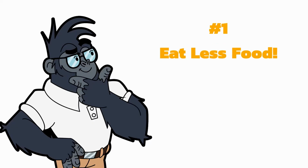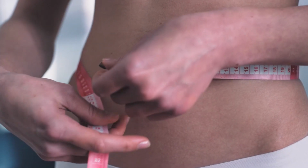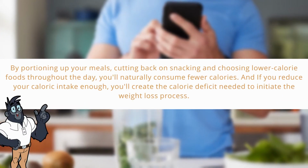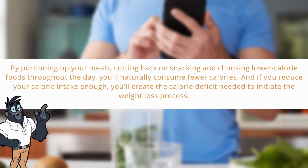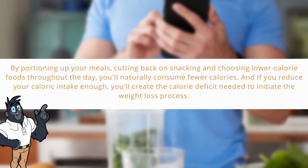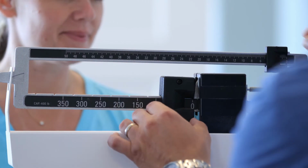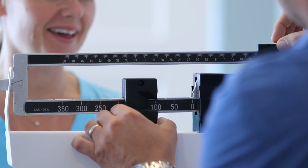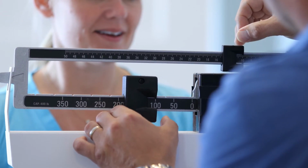Number 1, eat less food. If you want to lose weight, you'll need to cut calories from your maintenance mode to see results. By portioning up your meals, cutting back on snacking, and choosing lower calorie foods throughout the day, you'll naturally consume fewer calories. And if you reduce your caloric intake enough, you'll create the calorie deficit needed to initiate the weight loss process. 1 pound of fat is around 3,500 calories, and they say fat loss to go off is about 1 to 2 pounds per week. To lose 1 pound of fat per week, you'll need to make sure that while eating less foods, your diet meets the 500 calorie deficit each day.